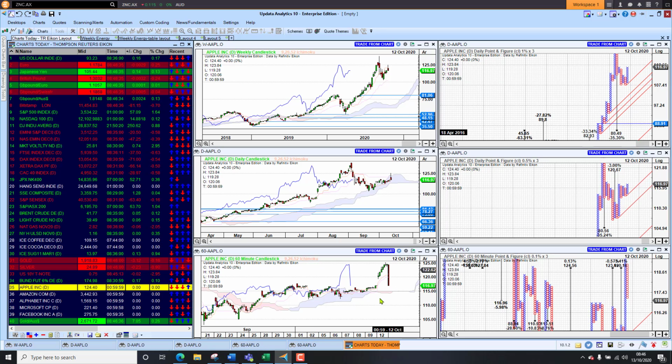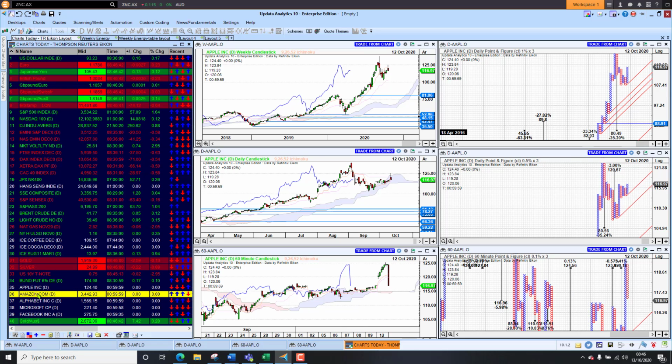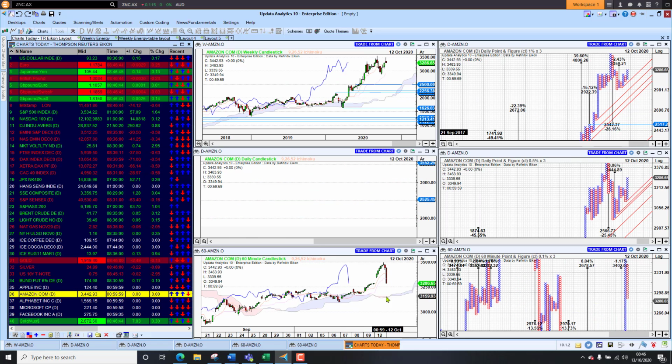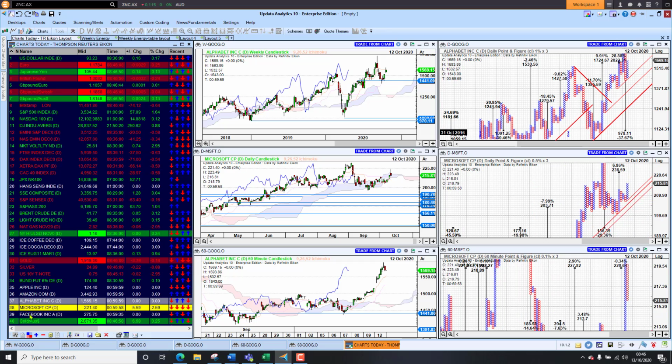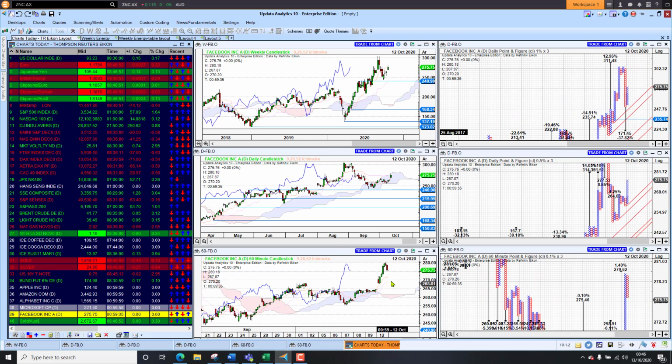Apple, you see these big moves yesterday. It was up several percent, but ended up 5% up, even with that big move at the close. And we saw that as well at Amazon. So quite a sell-off there just towards the end. Microsoft falling back, and Facebook also.